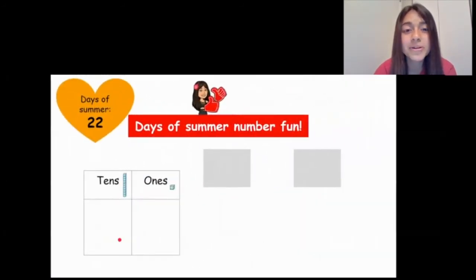All right, there's one more thing we're going to do with our Days of Summer number fun. We are going to show what the number 22 looks like using some 10s and 1s. What do you think we should do first? Yeah, we should add one group of 10. But is that 22 yet? Nope, not yet. So what do you think we should add next?